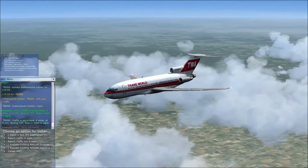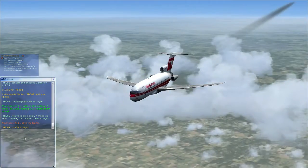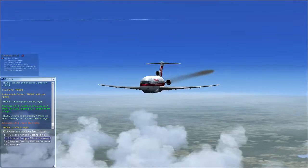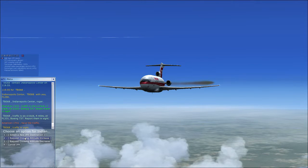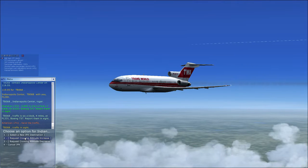4 miles, 6 o'clock. I'm not exactly sure how I'm supposed to say that. I see traffic behind me. I see his contrail. Ah, there he is.